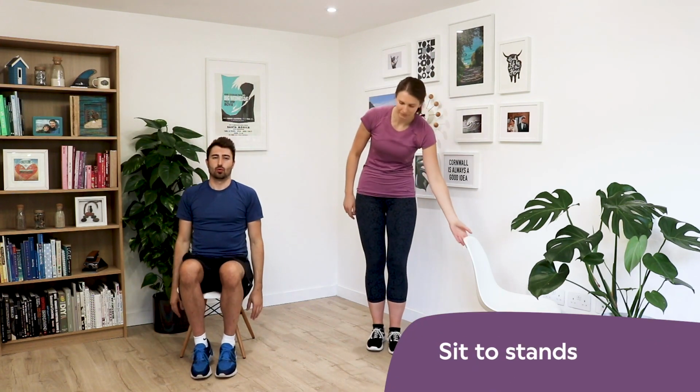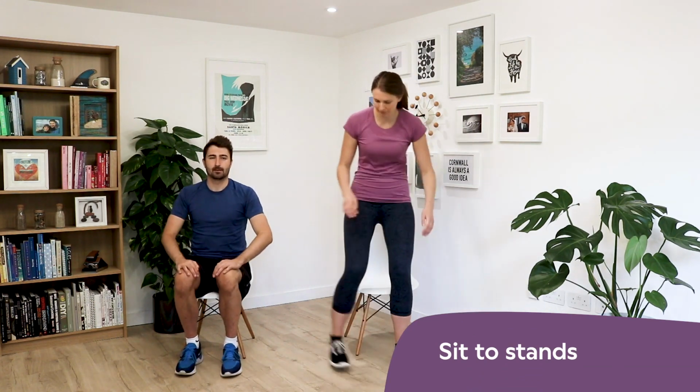Okay, change to sit to stands and count how many you can do. Keep those knees pointing forwards as you stand and sit, and use the blow as you go breathing technique. Breathe in as you sit down and blow out when you stand up. Martin is doing the sit to stands, but resting for longer in between each one.